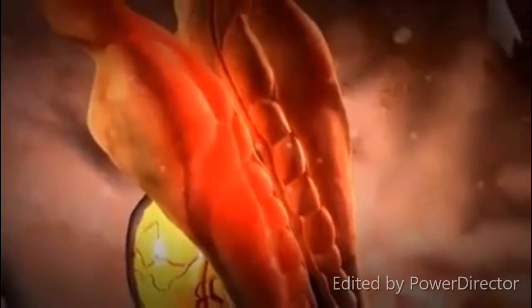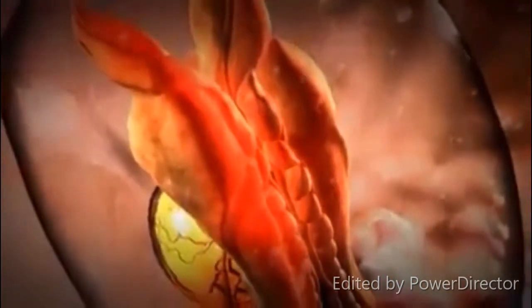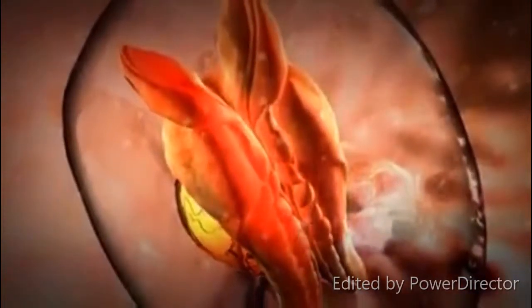During week 6 of pregnancy, or 4 weeks after conception, the neural groove down the center of the embryo closes like a zipper, forming a tube that becomes the spinal cord and brain. The closing is faster toward the head end as the different parts of the brain develop. The ends of the groove then close.